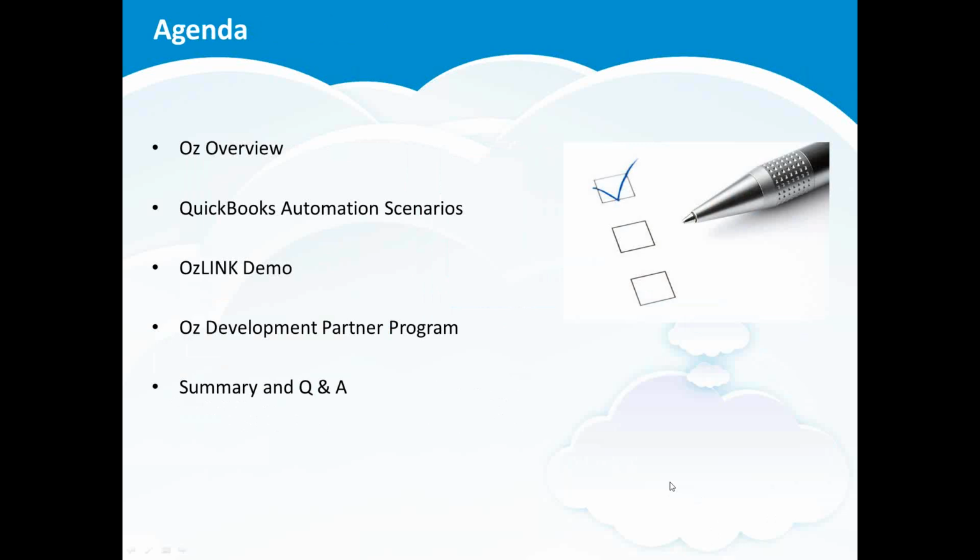Okay, what we're going to talk about is an overview of Oz. We're going to learn more about Oz Development. Then they're going to talk to you about some QuickBooks automation scenarios and how this might apply to some of your small business clients or to your business if you're a small business owner. You're going to actually get a demo of OzLink and see how it works to give you an idea of how it can really streamline the processes.